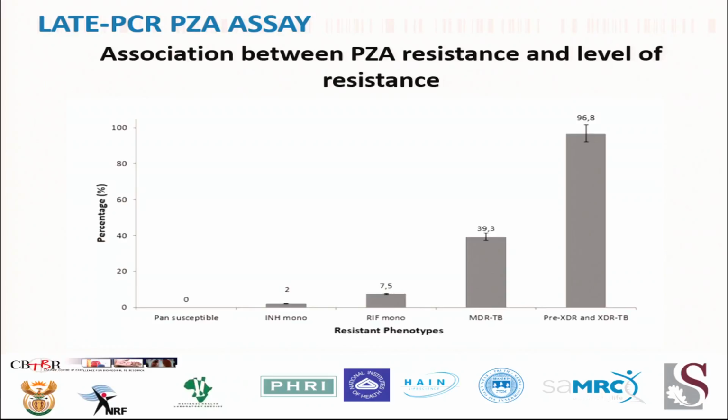Now I'm going to change gears slightly and look at the pyrazinamide assay. The idea of this assay was not to discern all those different mutations. That would be a tall order to achieve, and one can do that by sequencing. We wanted a methodology that was quick and simple that can tell us wild type, so that you can really target those patients definitively by using pyrazinamide in their regimens.